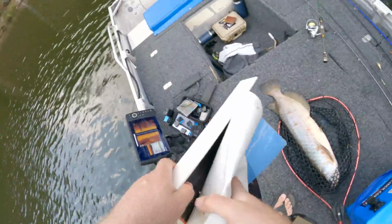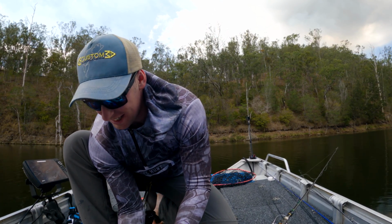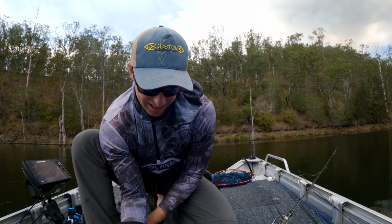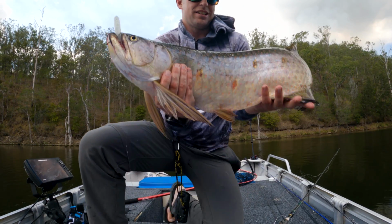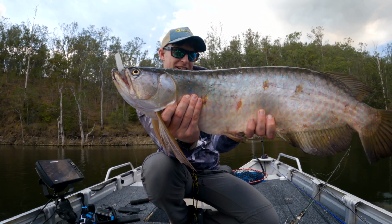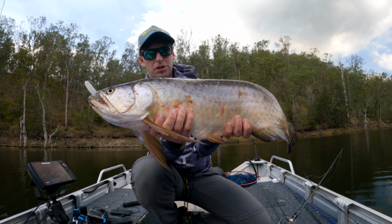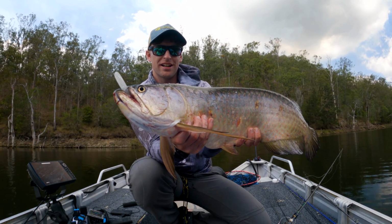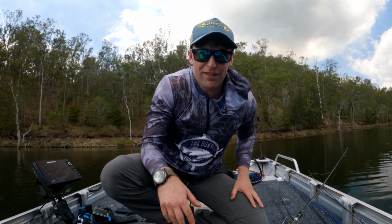Make sure we wet the brag mat first. Protect its scales. Oh, this is such an angry toga, this one. And he's big and heavy. Look at that. That Damiki's right in the top of the mouth. Sight cast, and he just walloped it. Wow. What a cool fish. Alright, time to get a photo.